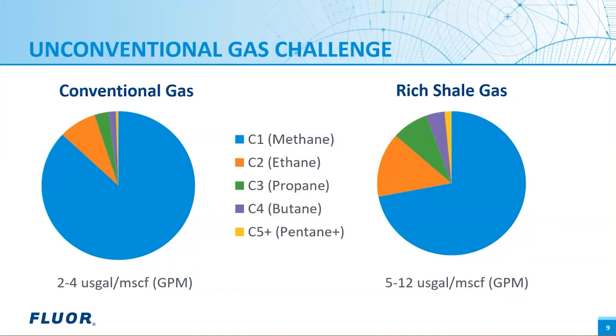Now, not all unconventional shale gases are high in NGLs. Some can be lean, some are high in carbon dioxide. However, the majority of shale gas deposits that are economically interesting are very rich in NGLs. So the driver behind Fluor's DDP was to tailor an NGL recovery process towards these rich shale gases.